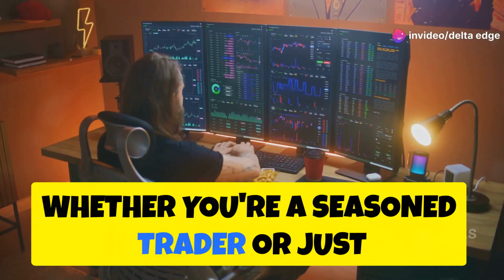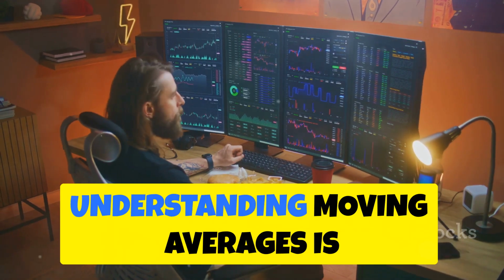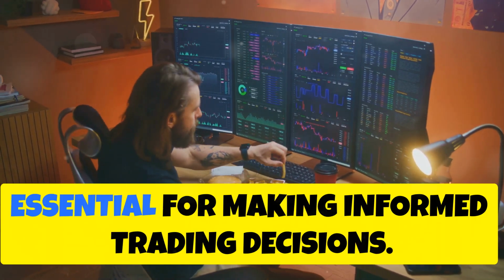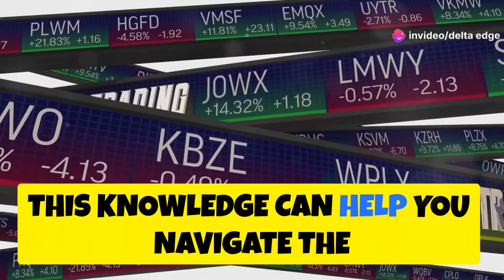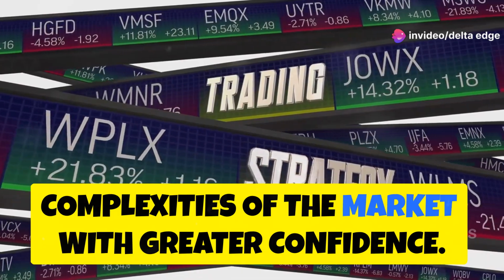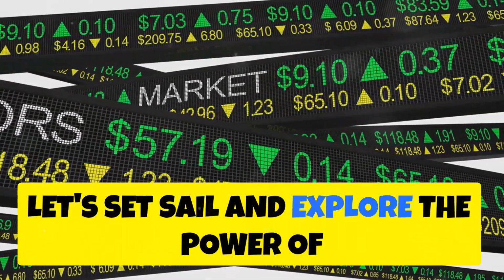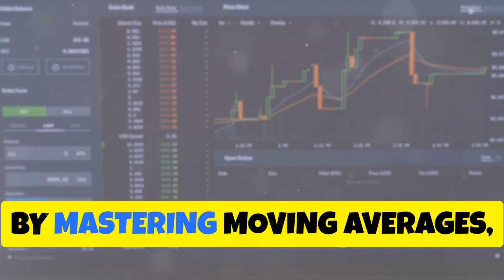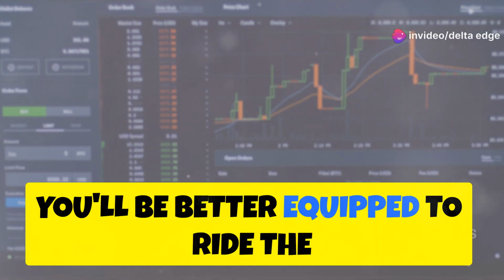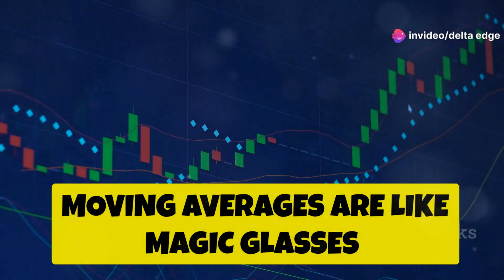Whether you're a seasoned trader or just starting your journey in the financial markets, understanding moving averages is essential for making informed trading decisions. This knowledge can help you navigate the complexities of the market with greater confidence. So, let's set sail and explore the power of these invaluable technical indicators. By mastering moving averages, you'll be better equipped to ride the waves of the market and achieve your trading goals.